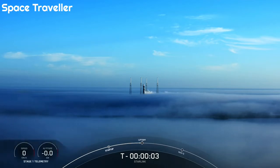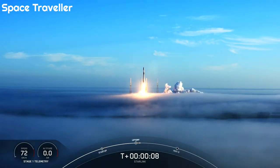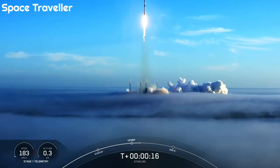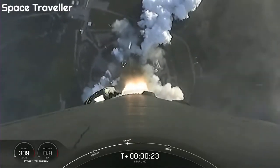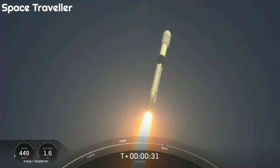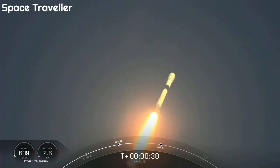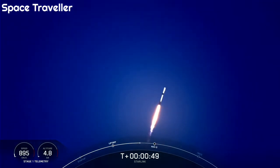5, 4, 3, 2, 1. Liftoff. Vehicle shifting downrange. Power range telemetry nominal.